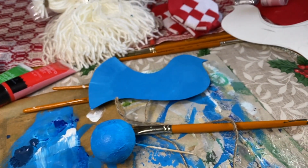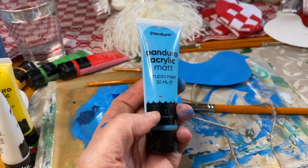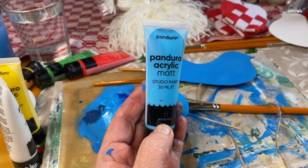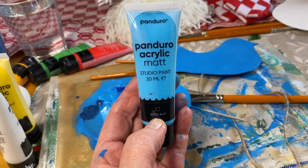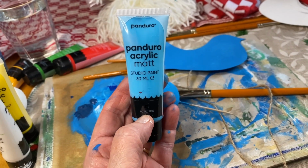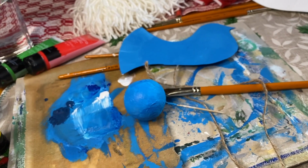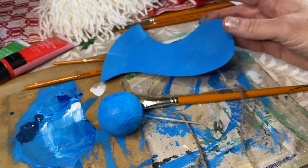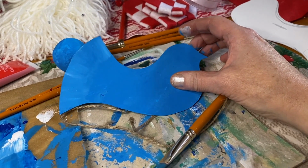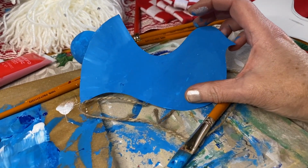And the paint I'm using is a matte acrylic. Painting pictures with matte acrylics I do not like at all, because they have kind of a dusty feeling to them. Not that they do dust, but I like my acrylics to be clear. For crafts, though, I think they are very nice.